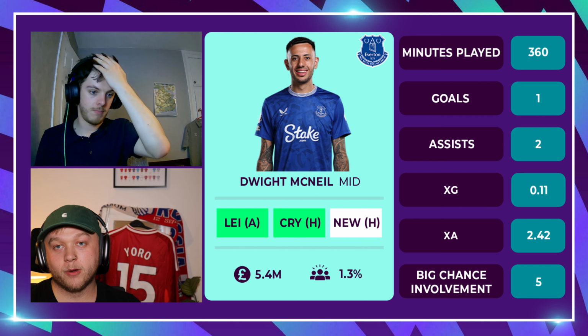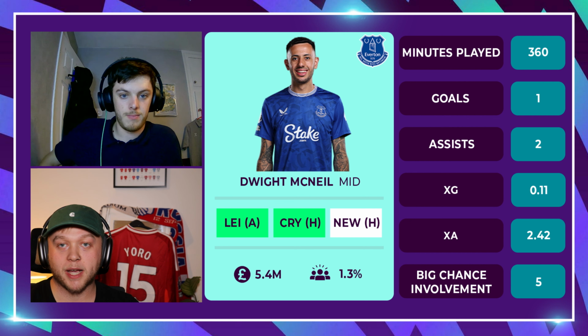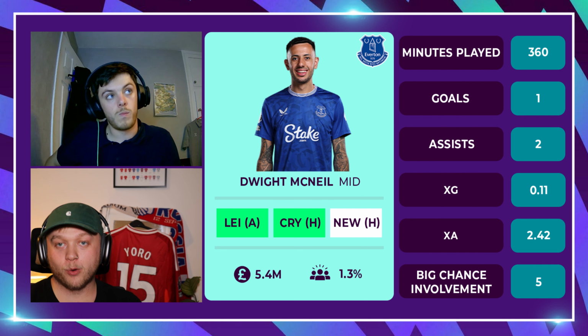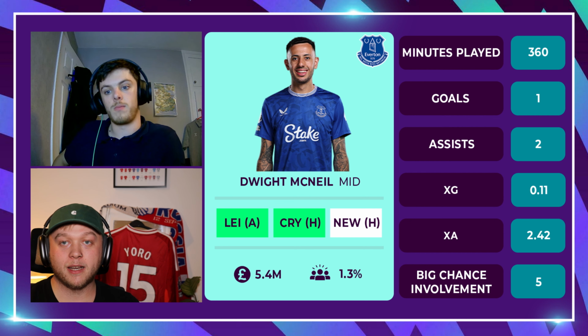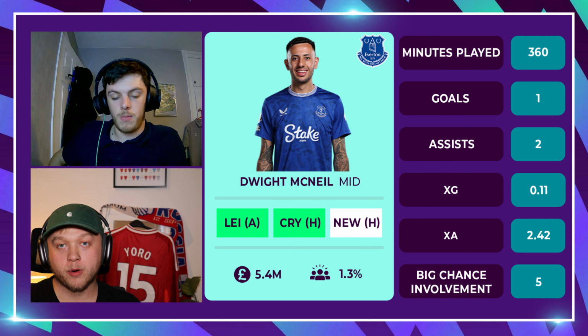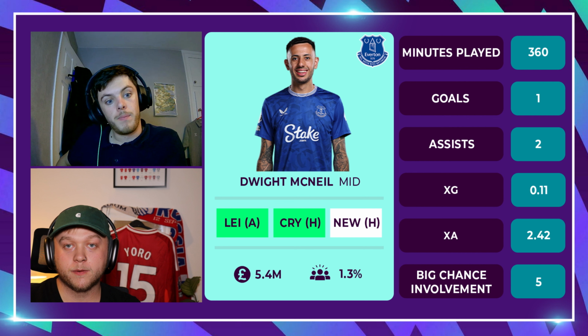Biggest caveat though is that his goal threat is absolutely awful. It's worse than a centre back's goal threat with 0.11 xG so far this season. The big draw with him though is the assist threat, mainly from set pieces as well. Massive assist threat with 2.42 expected assists so far this season. What's your thoughts on Dwight McNeil, Ben? Do you think he's good value at 5.4?